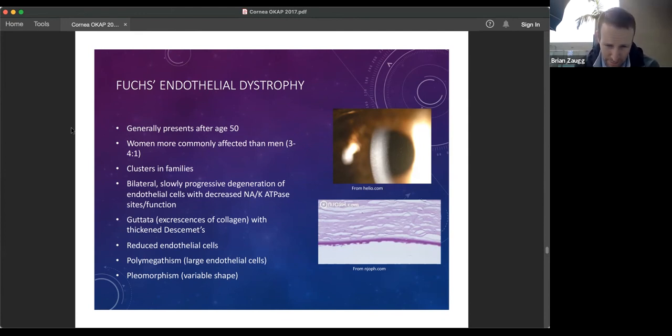So it's these guttata. They're part of Descemet membrane. So it's kind of this thickened collagen on Descemet membrane that pops out. And structurally, you can imagine how that would sort of affect the endothelial cells, which is this monolayer of cells. So these little bumps are now kind of pushing on those and creating disruption in them. And so you end up with a loss of endothelial cells. As the endothelial cell count gets lower and lower, the cells kind of enlarge and they try to fill it in. So you get these really weird shaped and large endothelial cells that you'll see. And eventually they start to lose their function and you get swelling in the cornea.